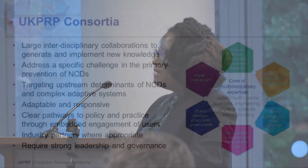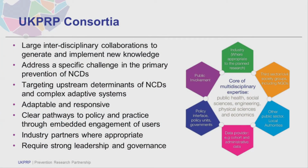Attached to that core of disciplines are non-academic stakeholders, end users. They may come from policy units within local and central government. They may be civil society groups, NGOs. They may be groups that are able to provide data.